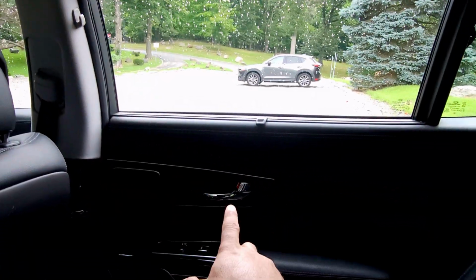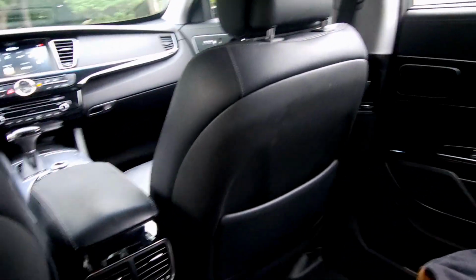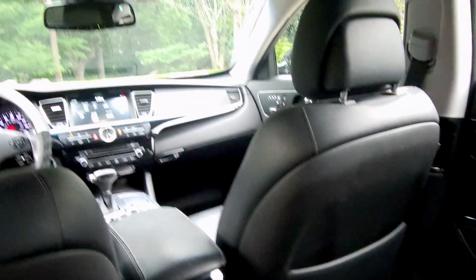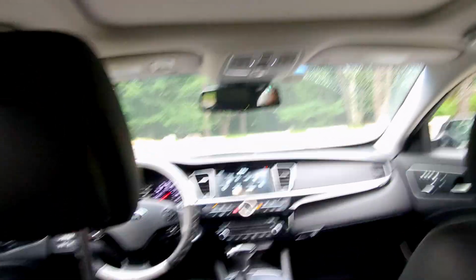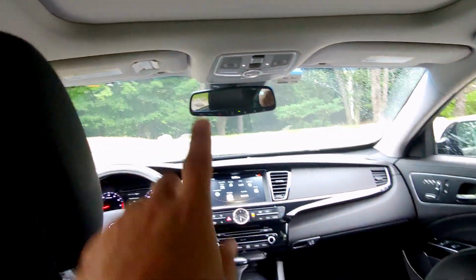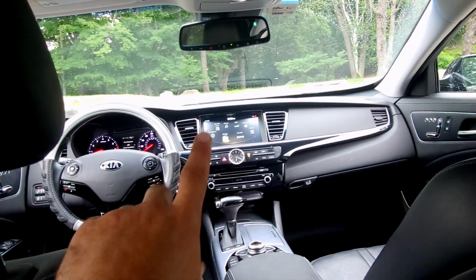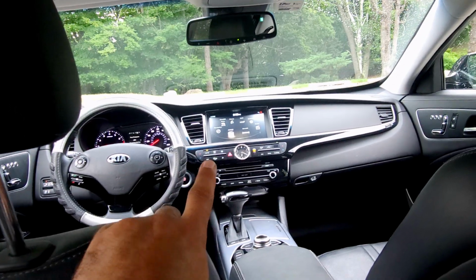And just like this side, you do have the shade on that side as well, and both seats are heated. Like I said, you got the controller here for the heated seats on this particular trim. Higher trims, luxury trims, will be heated and cooled and massaging back here. And this car has an auto-dimming mirror, and I have to verify this and try it out later, but I believe this car does have Apple CarPlay and Android Auto.